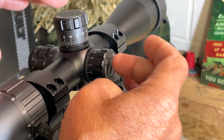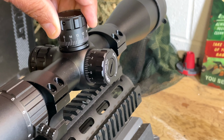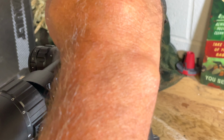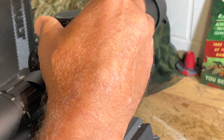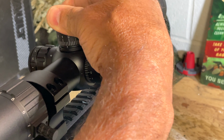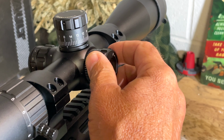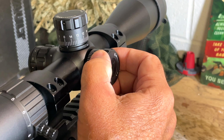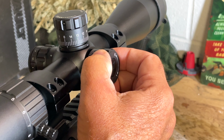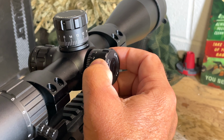So as I said, there are differences in function here. There is no lock for the elevation turret other than the zero stop, as I said, to prevent it from going downward at a certain point, but you don't have to push, pull, or anything else. I can just reach up here and turn that whatever number of clicks I want to. I'm going to turn these. It seems to me that the windage adjustment clicks are a little more distinct. I can hear them a little bit better and feel them a little bit better, and I'll see if the microphone will pick them up as I do this.